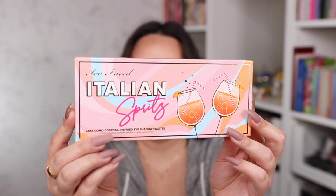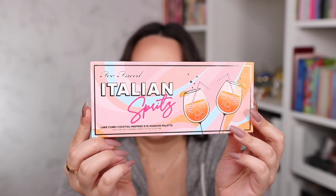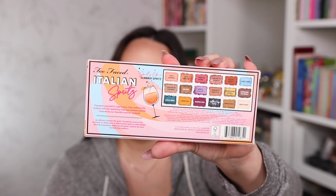I am going to pull it back because we have a palette to review, and let me show you the packaging of this one. You guys briefly saw it in the intro section. It looks like a very springy type palette. It says Lake Como cocktail inspired eyeshadow palette, and then in the back of the box, this is what you see. I'm looking for the little jar that points to expiration date. Not that it matters to me much when it comes to eyeshadow palettes, because I will use my eyeshadow palettes till the death of time. But it doesn't really say when this palette expires here. I don't see the little jar that says 12 or 24 months or anything like that, but I am very excited about the fact that this palette says it is made in Italy.